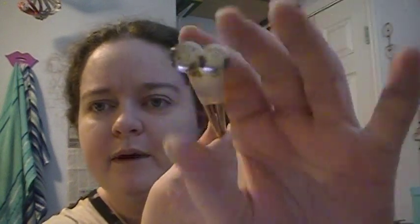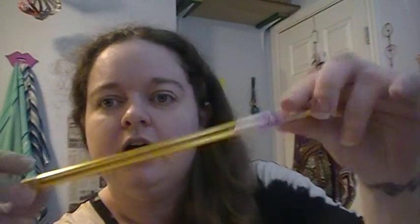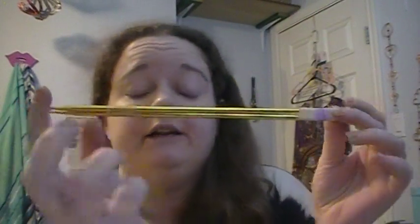So whenever I see knitting needles, I'm not entirely sure why, but anytime I see knitting needles, I always think of Angie from My Fairy Treasures. So I picked up four different types of knitting needles here. I don't know, I think that's a 6. Maybe somebody can tell me what these are. I just know they're knitting needles.